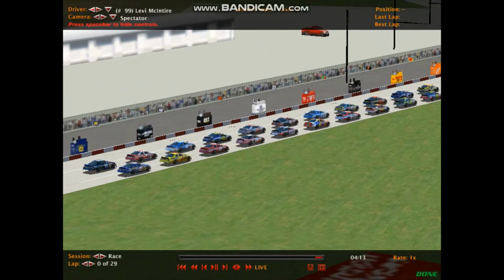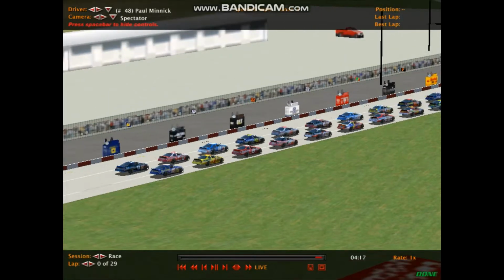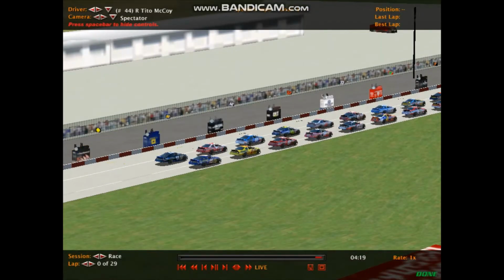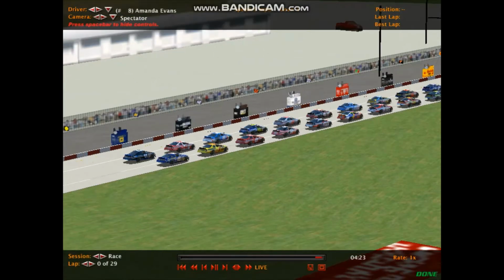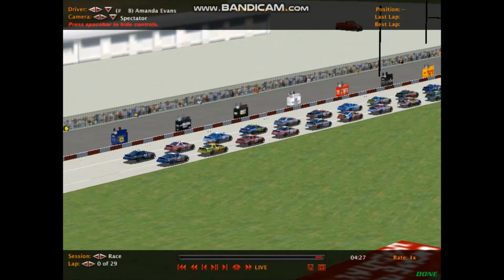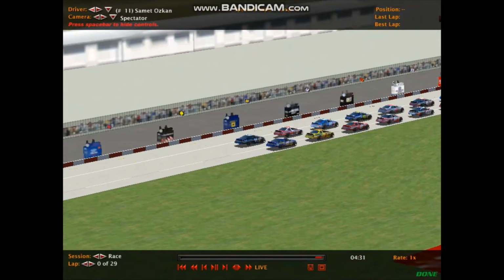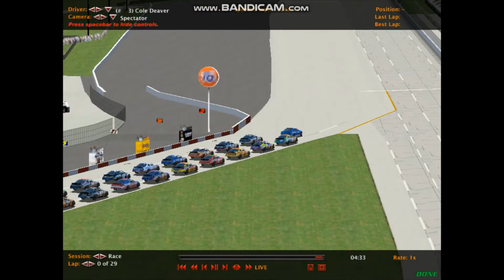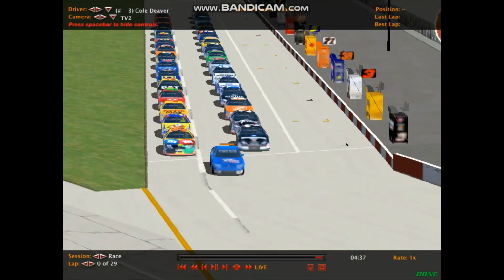And it's number 48, Paul Minnick, and number 99, Levi McIntyre, no relation to Matt. Next row is number 44, Tito McCoy, and number 8, the car of Amanda Evans. And it's number 41, Wes McCoy, and number 1, Clint Buchanan. Starting shotgun is number 11, Cement Oscon, and number 15, Allison Rain. So that's your starting lineup for today's running of the DieHard 500 at Talladega.